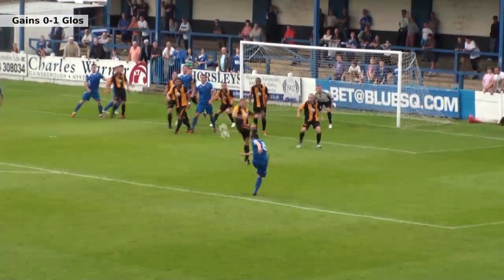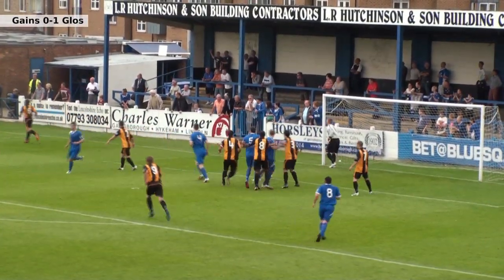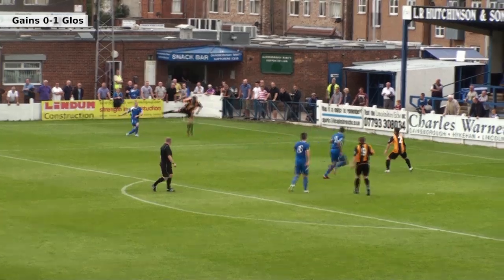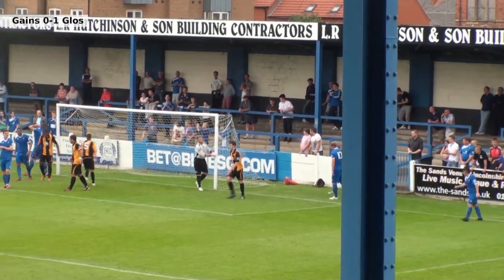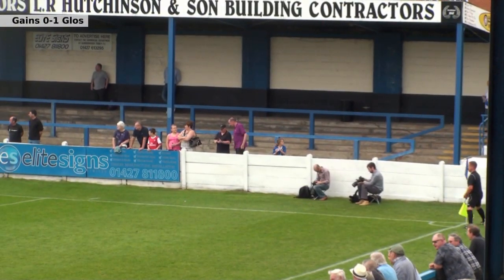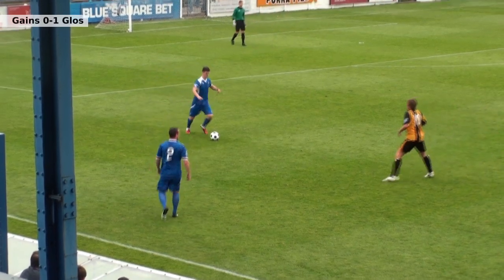Young plays it out to number 8 Ryan Williams, who shanks it all the way to the left hand side where Hawkridge is waiting. Swings it into the back post towards Connor. Great defensive header from Lewis Hogg at the back post to get it away for a corner. Gainsborough starting to look like an attacking threat here. Potentially dangerous, but nothing in it.